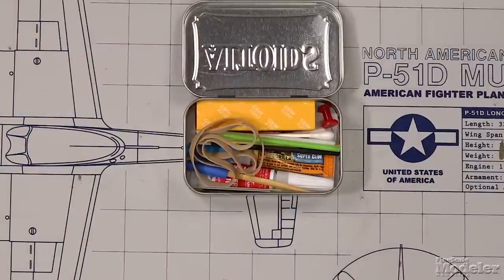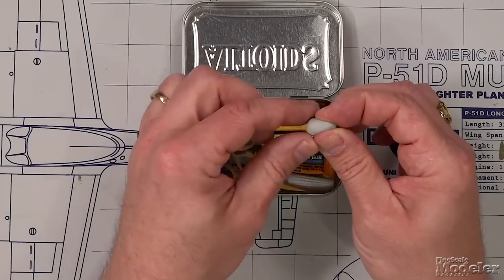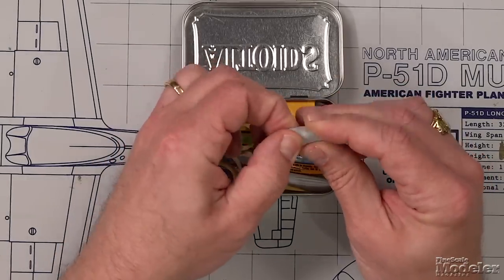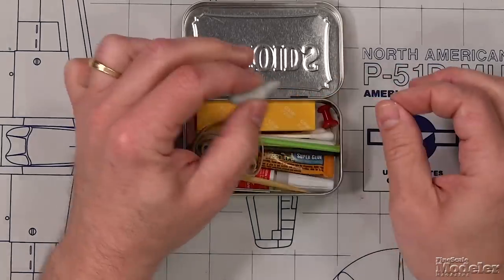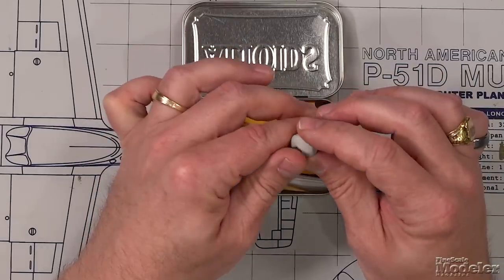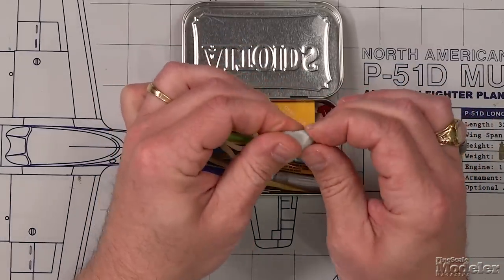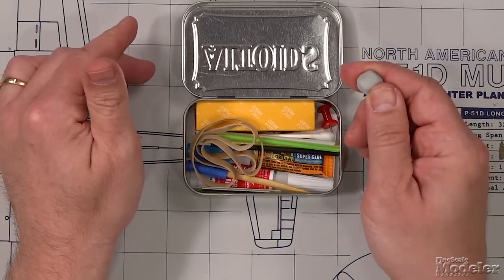Another versatile tool, a multitasker, is poster putty or poster tack. It's pliable, somewhat sticky, but it's good for holding a part in position while maybe you're using your hands somewhere else. You can prop open doors, hoods, hatches, and the like with it. It's just nice to have it on hand.